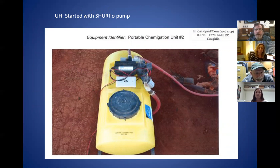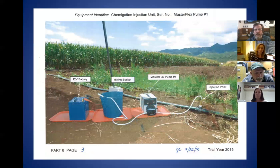Excellent. Okay, so this was the SureFlow, right, Julie? Yes. And then I think I've got one more slide here, which is the Masterflex then. And so in Hawaii, what kind of pressures is this system running on? I'm not sure what the irrigation pressure was. They had a regulator. The drip tape's rated at about 10 PSI.